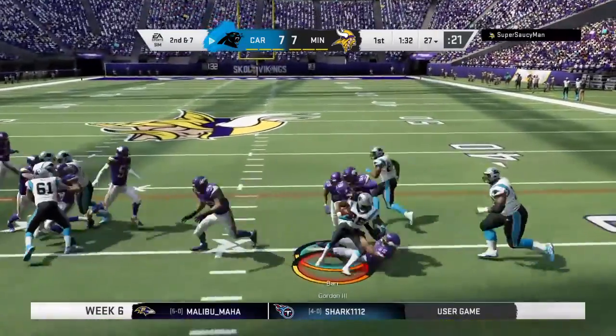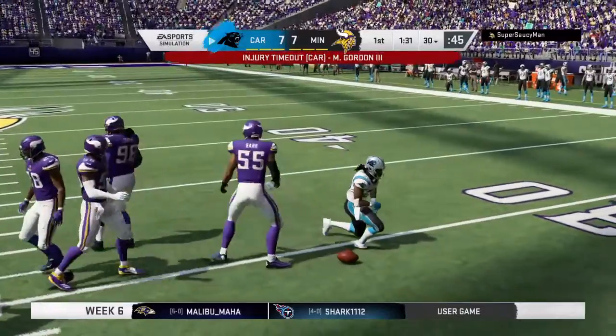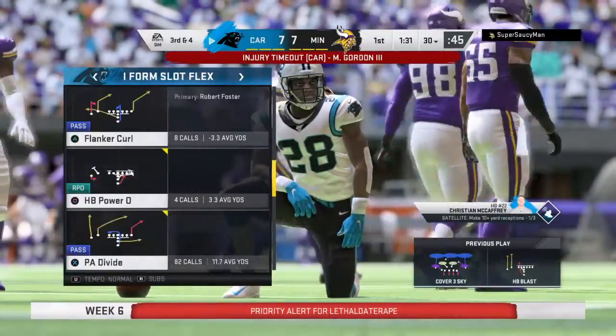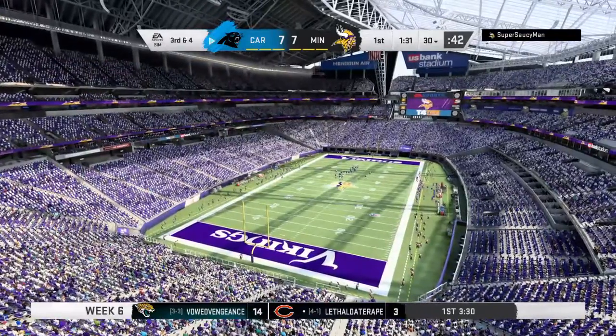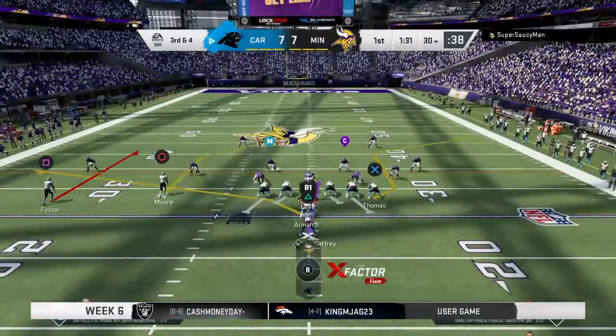They'll keep it on the ground. This time it's Gordon. They'll only get a couple up to about the 30. Now whistles here, and it looks like we've got a Panther that's having some difficulty down there getting up. Well, he gets attended to. We'll step aside.